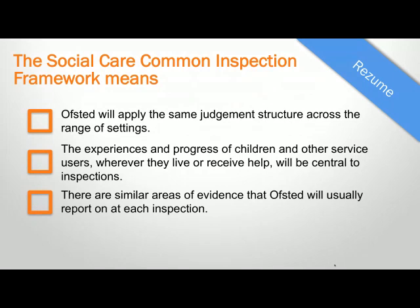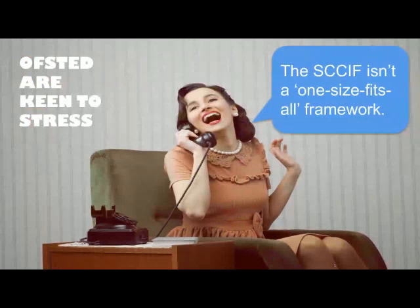So whilst the same judgement structure will be applied across all the settings, there are differences in the framework from service to service. For example, there are going to be variations between what goes on in a children's home and what goes on in a residential family assessment centre. So they are being realistic about that, and they've had to build in various different changes and components to each of your services. So they're not going to look exactly the same.